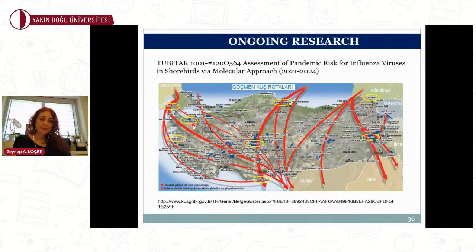We'll sample 8 places on the Aegean coast of Turkey. Then we'll also collect samples from Salt Lake, the Mediterranean coast, the Black Sea coast, and the eastern part of Turkey, to sample almost all migratory routes passing through Turkey. We will do this sampling for 2 years back to back, hoping to identify more viruses so that we know if there's anything dangerous coming into our country or not, and give a timely response.